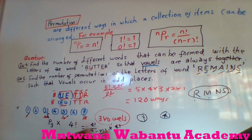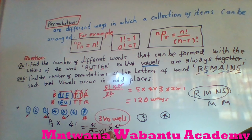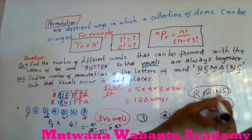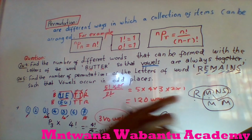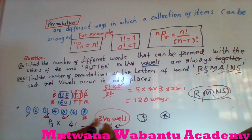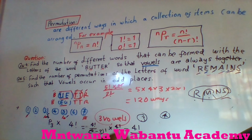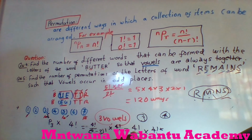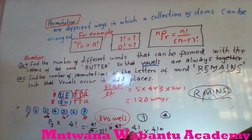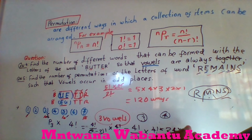Like I said, if you had, let's say, an extra M, another M, then we would divide 4 factorial by the 2 factorial for the letters which repeat. But in this case, we don't have extra consonants. So now we can plug this into the calculator, or we can simplify: 4 factorial over (4 minus 3) factorial, which is 1 factorial, and then multiply by 4 factorial. 4 factorial means 4 times 3 times 2 times 1, which is 24. Same here, 4 factorial is 24.